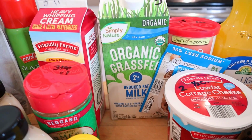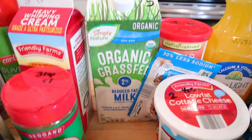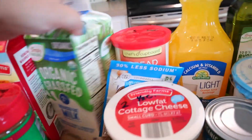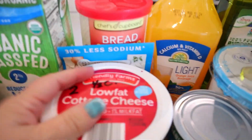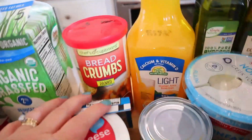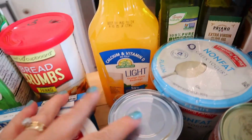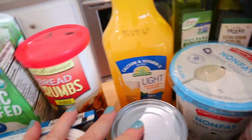He has to be careful on the kind of milk that he has. It sometimes can bother his gut. So he'll try that, see if he likes it. 5 points for 1 cup of that and 120 calories. Back there, I got some panko breadcrumbs. Those are 3 points for half a cup and 100 calories. Some light orange juice, 2 points for a cup and 50 calories.